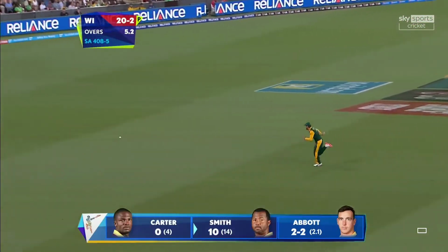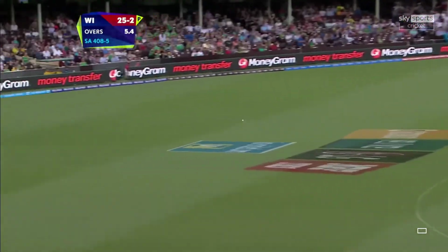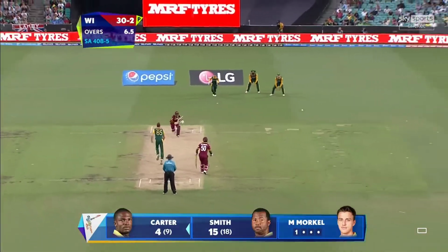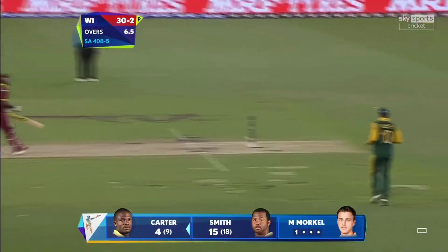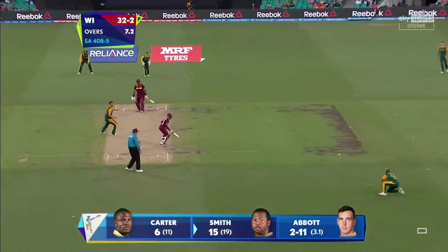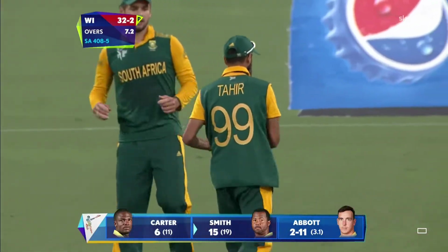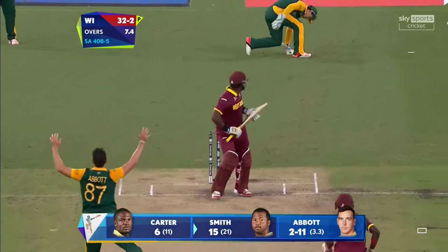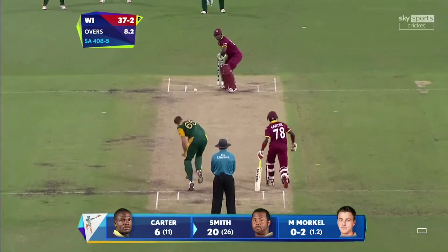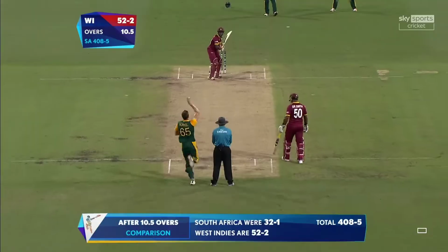That's a great shot. Good shot. Oh, that was sumptuous. Could be tight, could be trouble. Oh, he would have been gone by a long way. Oh, no, he hasn't. Imran Tahir here puts it down. Oh, inside edge, and it's gone for 4. Big shot. One bounce and over the rope.